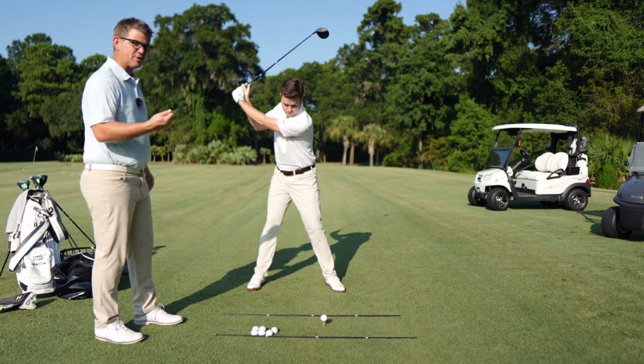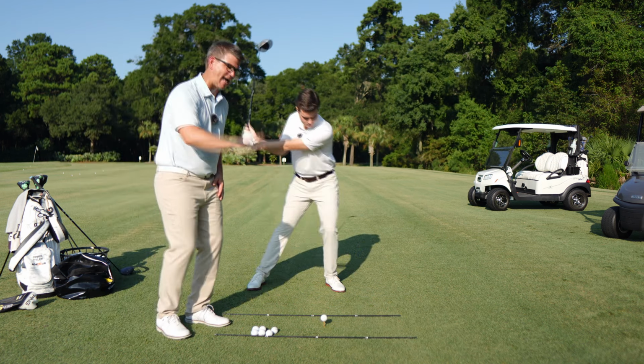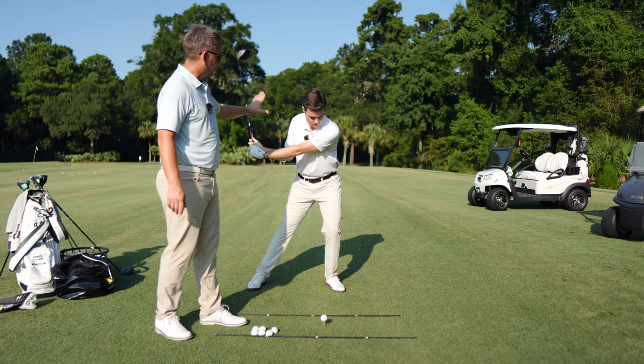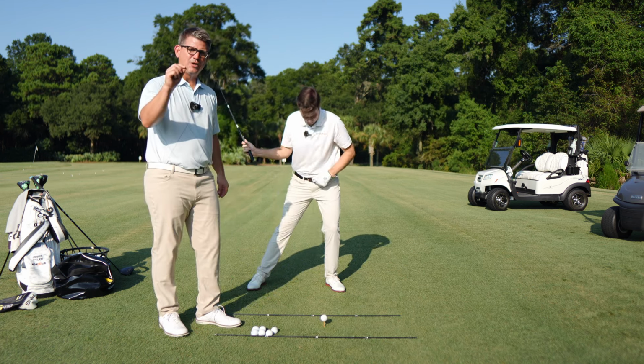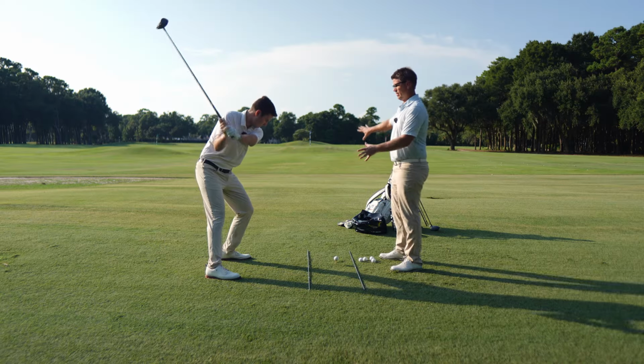But when we do this movement, we also want to focus in on allowing ourselves to sit down into our lead side. If you notice Jace's movement here, you can see that not only is he trying to get the buttons and the belt buckle in front of the golf ball, but his head is dropping down about an inch, inch and a half or so. That downward pressure is paramount before you start taking on step number 2.